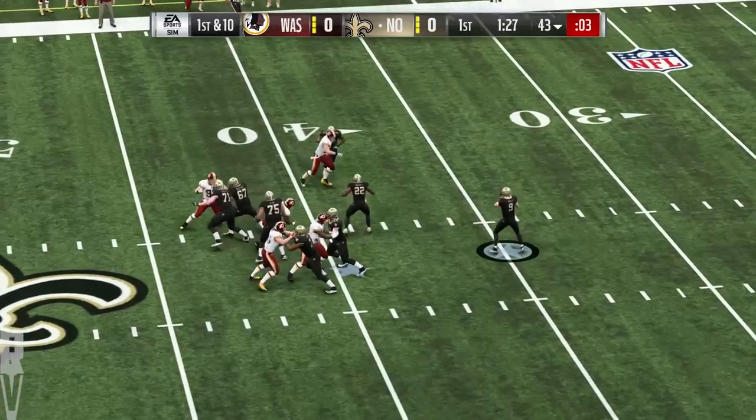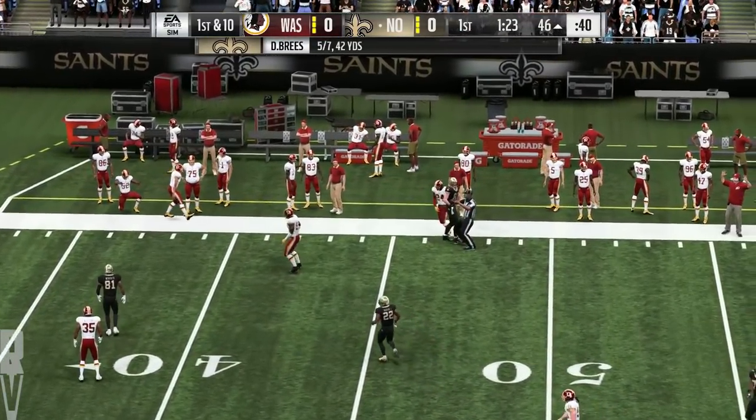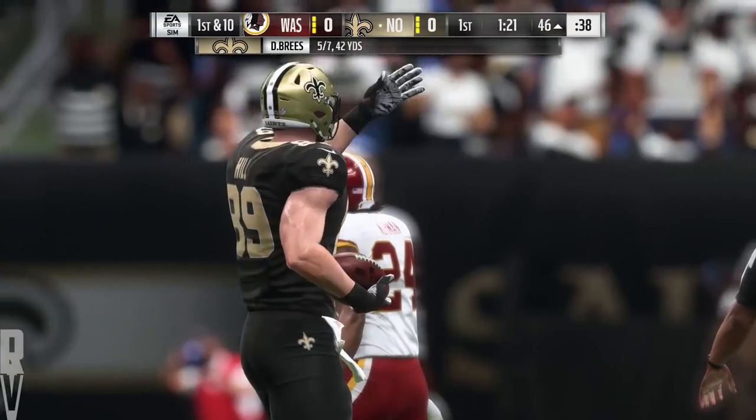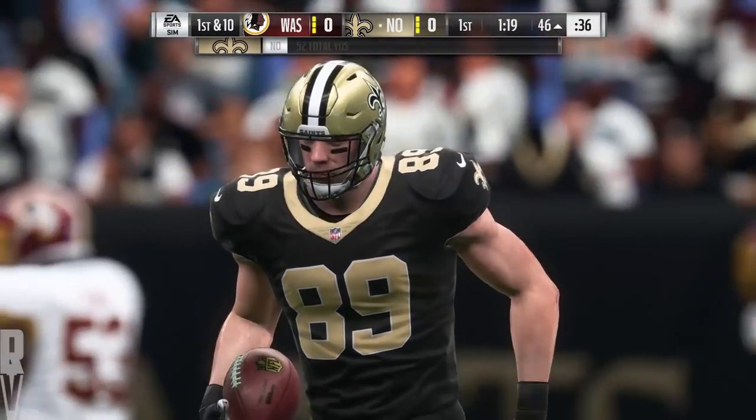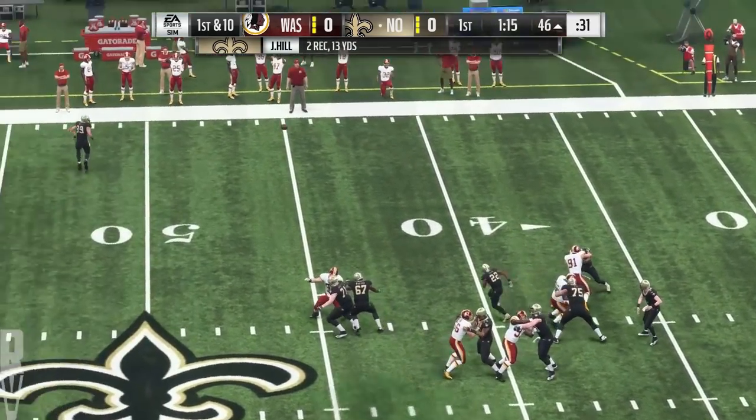Now a play fake here on first down. Throwing the out route, incomplete. It's Hill. A nice pickup there of 11 yards, and it'll move the sticks. If you run an out route, it's likely you end up near the sideline.